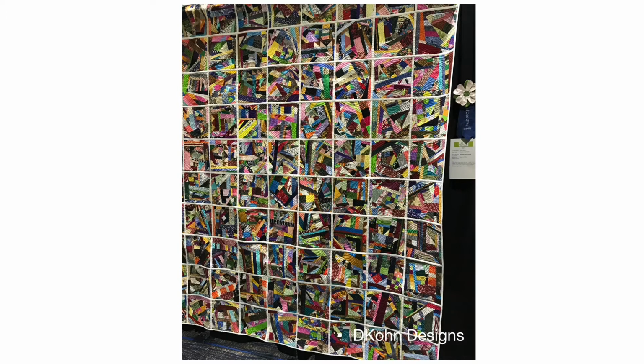Next is a very large, vibrant crumb quilt. I love how the quilter chose many different colors, but kept it from being muddy by sprinkling the bright colors throughout the quilt. The other part that really makes this quilt is the thin white frames that really bring the bright colors to life. It doesn't overwhelm, just sparkles.